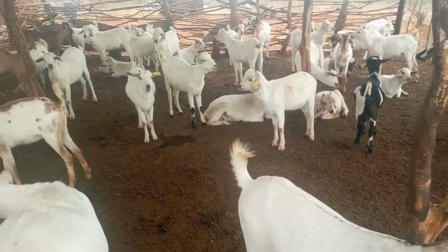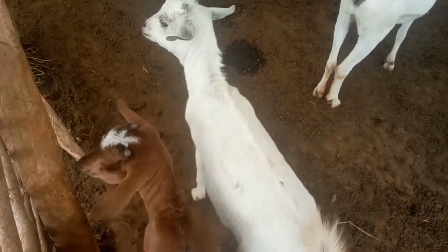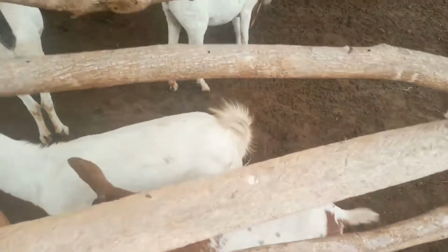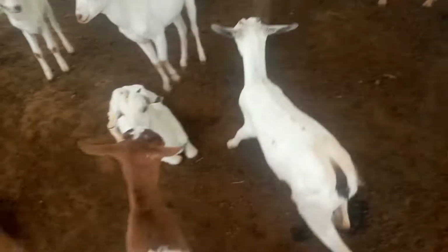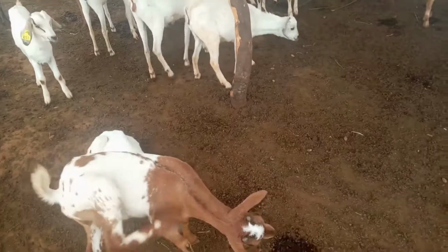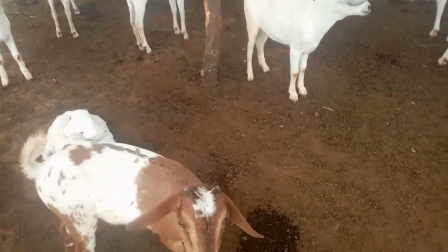By now, we have new goats like these two. We went to the market and bought this. We had the market yesterday, bought 7 of them. 7. This is the one.